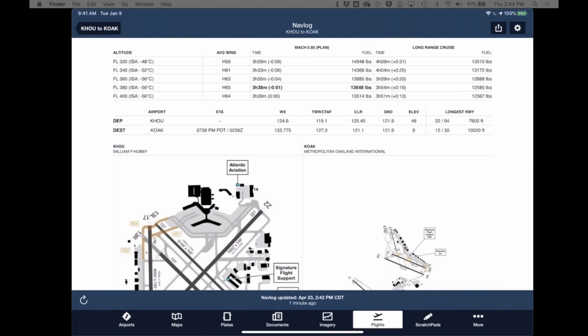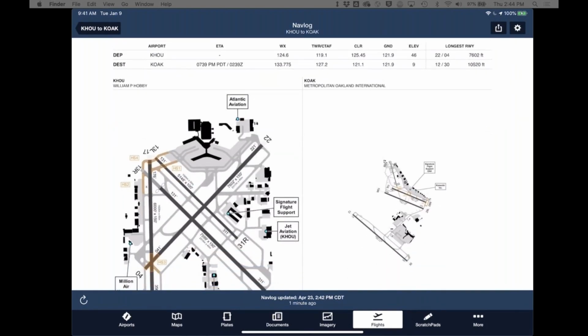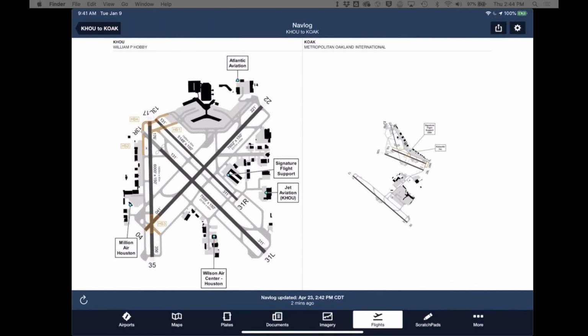Below that, we have a little section that's organized for our departure and destination frequencies, as well as runway lengths available. If we have our FBO selected under destination, it will also tell us the FBO name and the frequency for that FBO. And on the bottom of that, we have a small airport diagram that's available. My preference is I use the Jeppesen charts for their actual airport diagram, but this is great for a quick view. Where is the FBO located relative to the runway that I'm landing on? I find it's a really quick reference in that case.